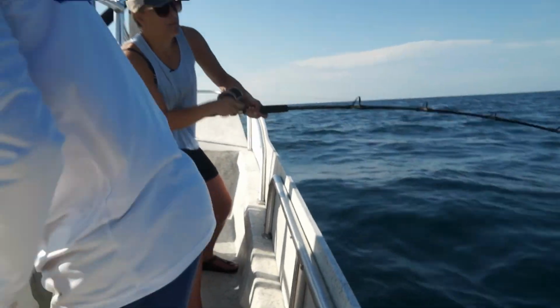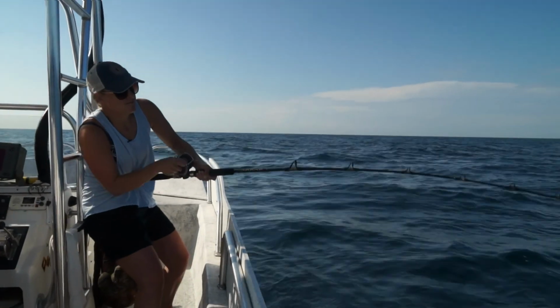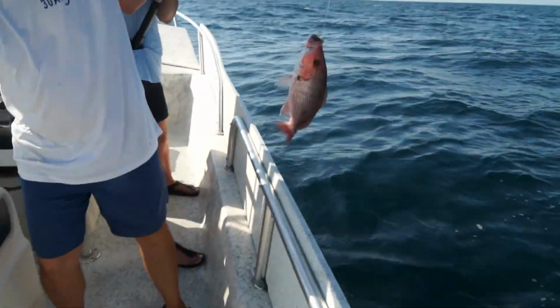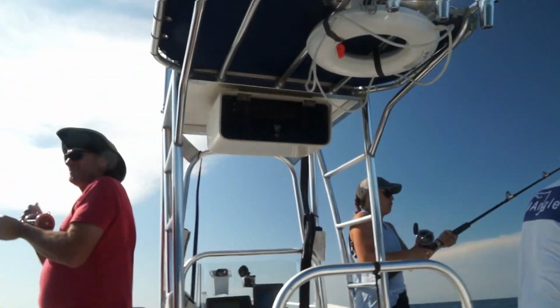Come on, be a keeper. All right, go ahead and run it down. See if he's got a good one here. I don't think he's going to measure. Nope. Good at catching those little ones. This one might be a keeper.